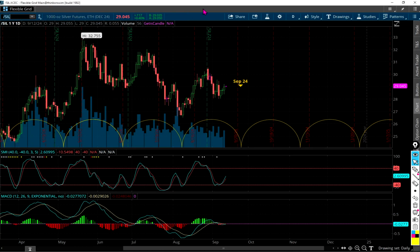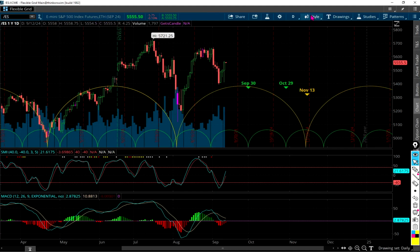All right, let's look at the S&P 500. Let's do it. Daily chart. Big, huge up day. On fire. Massive up day. It's finally got some momentum underneath it. I mean, SMI is taking off.